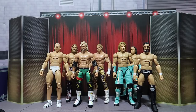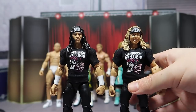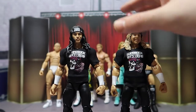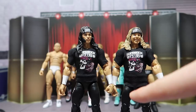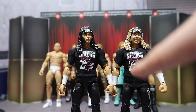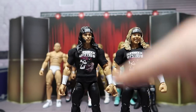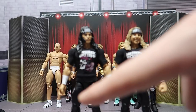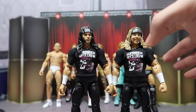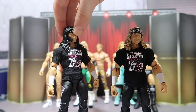Then let's get into some Young Bucks next. Yeah, we have some Young Bucks available. Here we got Matt, and here we got Nick. And these, by the way, are the t-shirts that we're going to have available as well. So these are going to come with the Super Kick Club t-shirts as well. And these are going to be included with the Young Bucks on eBay, so that is pretty cool, I think. But they're also going to be sold separately. So if you just want the t-shirts, we're going to have these for sale as well, if you want to check that out. But yeah, Young Bucks, signature Young Bucks attire that we had before.